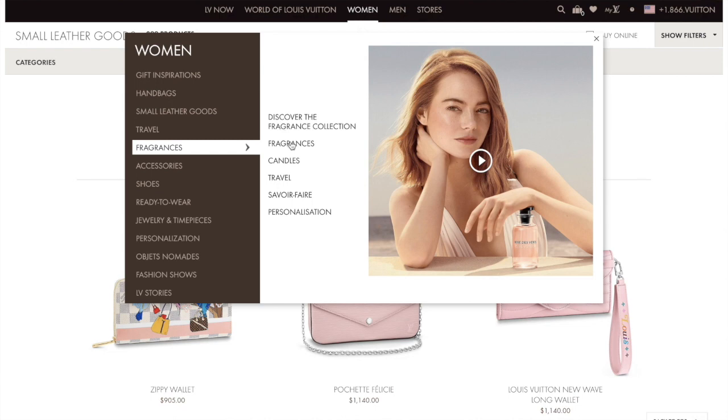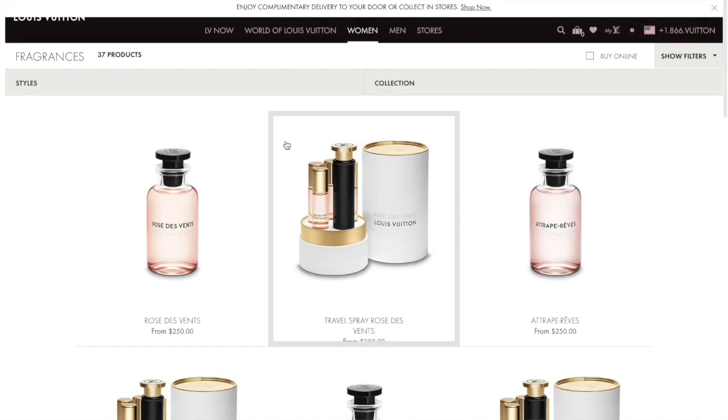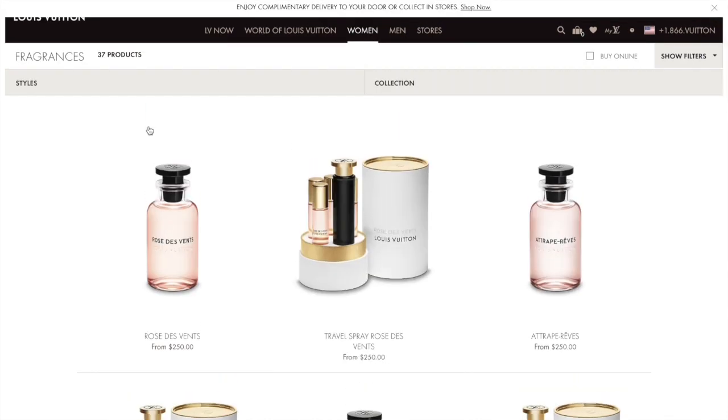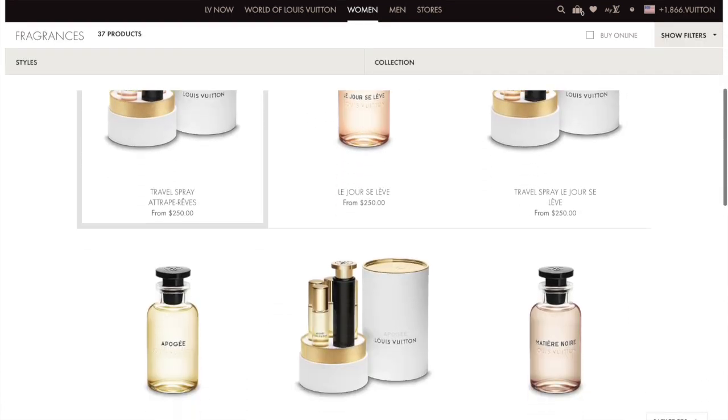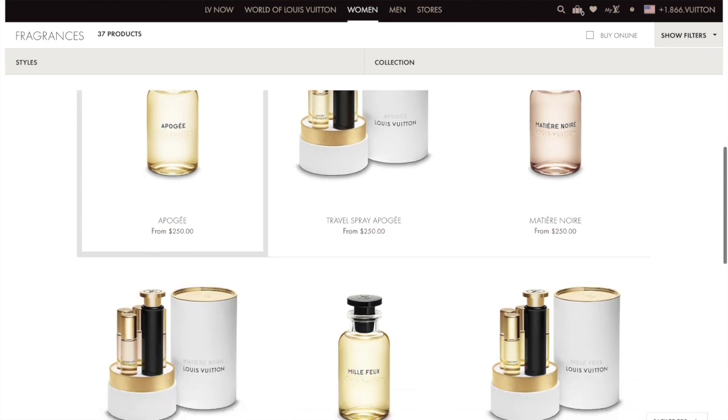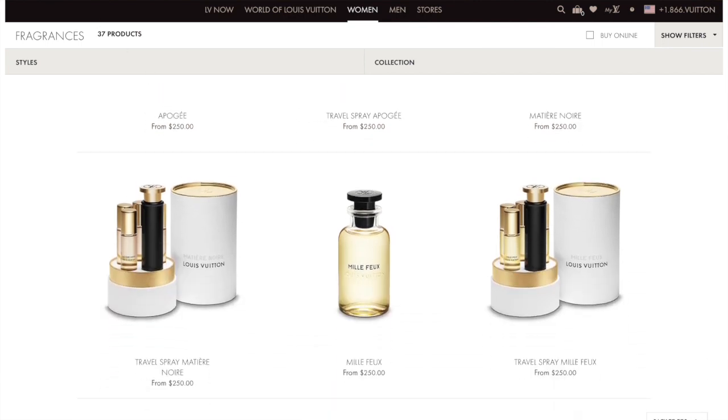Next, I went to fragrances because I thought maybe that would be a good option to look at, and I do have to say they weren't as expensive as the wallets and handbags, but they were very expensive as well. Most of the fragrances were like $250, which I think is very outrageous for a little bottle of perfume. So that obviously wasn't going to be what I chose.